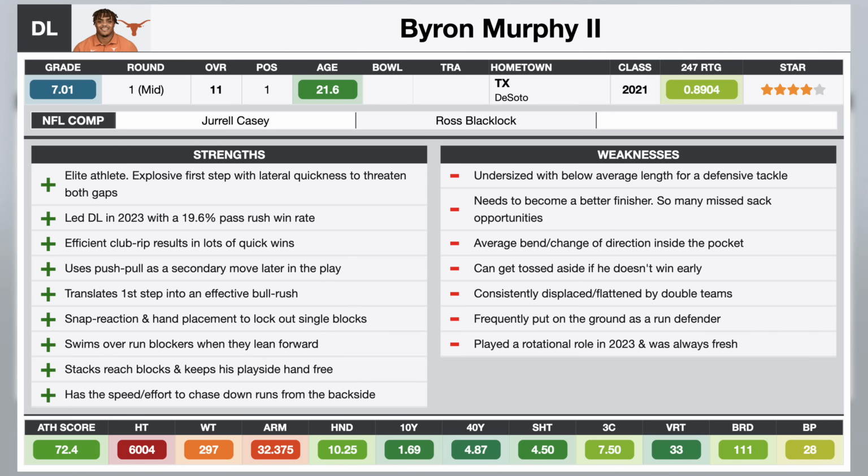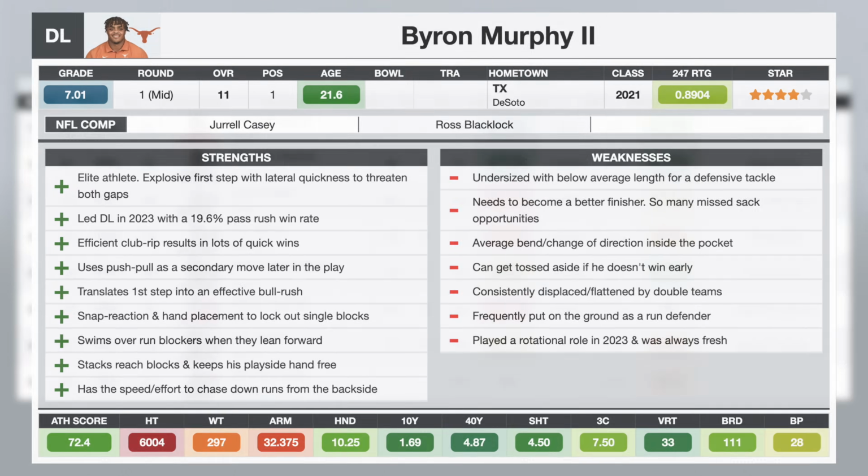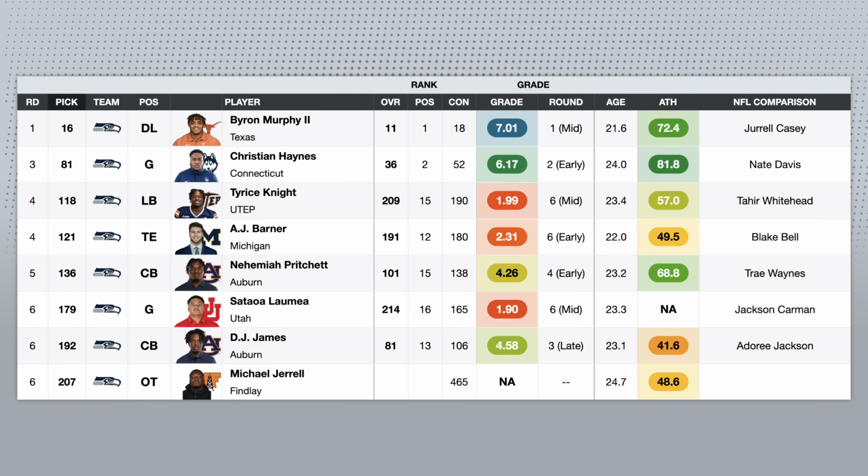But when he has to just straight up take on a double team, he will get moved back and flattened occasionally. But Texas had him playing mostly nose tackle, so ideally in the NFL, he's not going to have to take on as many double teams as he did in college. So love the first pick.